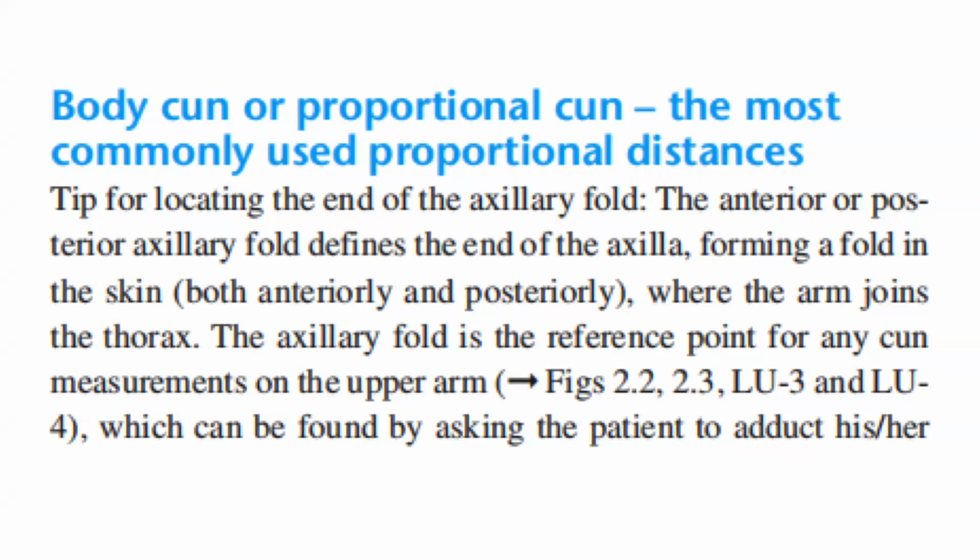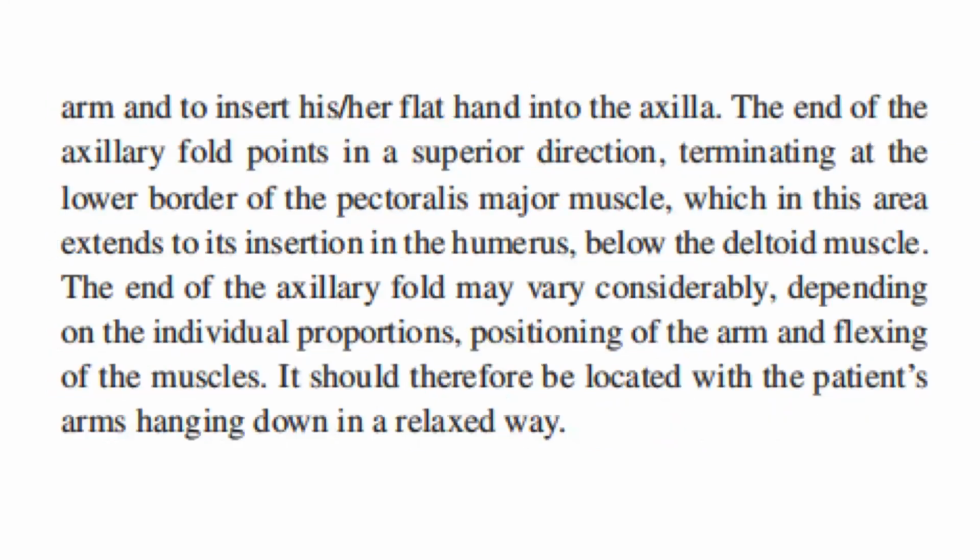The axillary fold is the reference point for any tsun measurements on the upper arm, which can be found by asking the patient to adduct his or her arm and to insert his or her flat hand into the axilla. The end of the axillary fold points in a superior direction, terminating at the lower border of the pectoralis major muscle, which in this area extends to its insertion in the humerus, below the deltoid muscle.